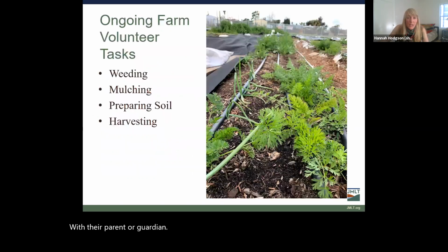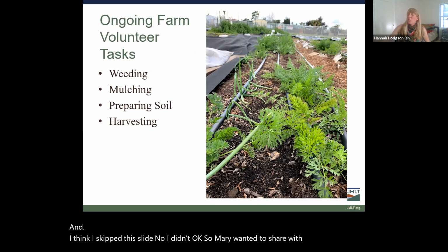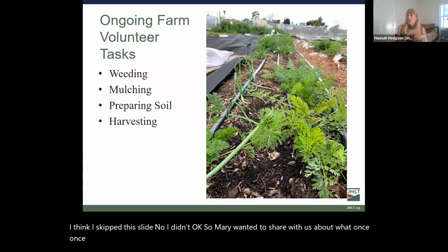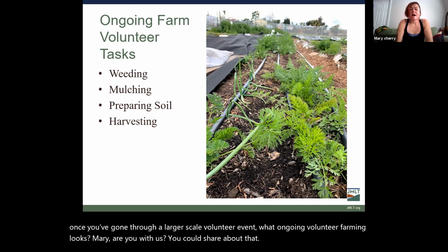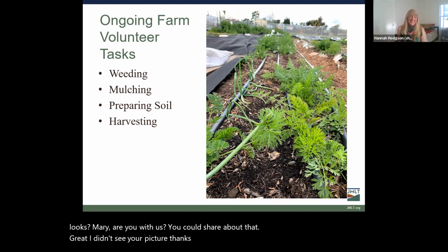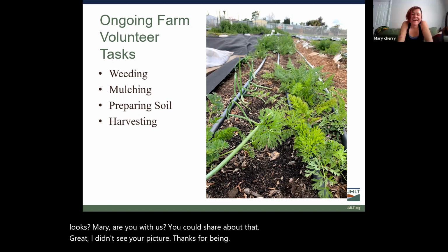Okay, I think I skipped a slide. No, I didn't. Okay, so Mary wanted to share with us what ongoing volunteer farming looks like once you've gone through a larger scale volunteer event. Mary, are you with us that you can share about that? Yeah. Great. I didn't see your picture. Thanks for being here. Sorry. It's me, not you.